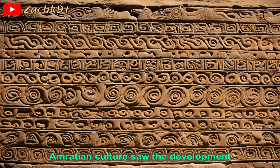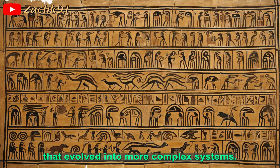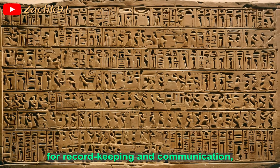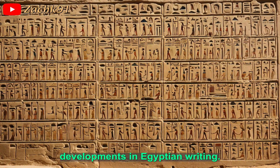Amratian culture saw the development of early forms of writing, with symbols and signs that evolved into more complex systems. Early writing systems were used for record-keeping and communication, laying the foundation for later developments in Egyptian writing.